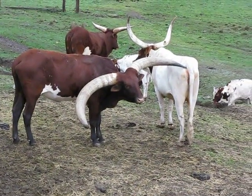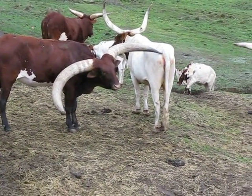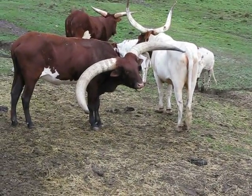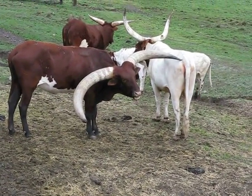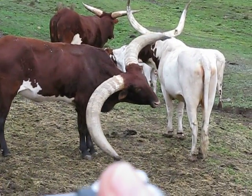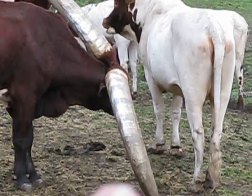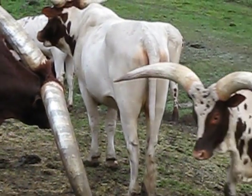If you notice, the rest of them, their horns are growing up. Also, the rest of the cow's horns are not quite as thick as this one's. Most of what you're seeing out there are females. Now, a female is going to have a thinner set of long horns. A bull will have very thick horns.